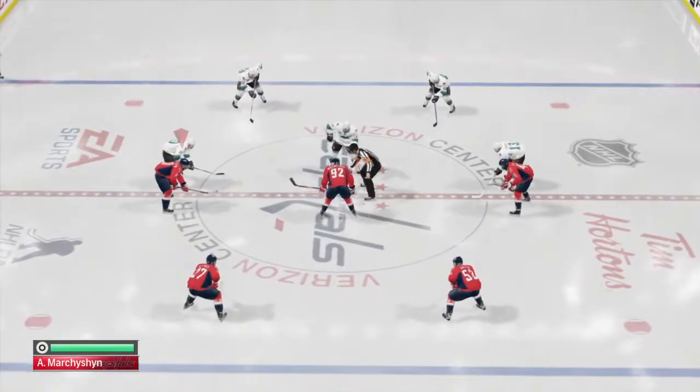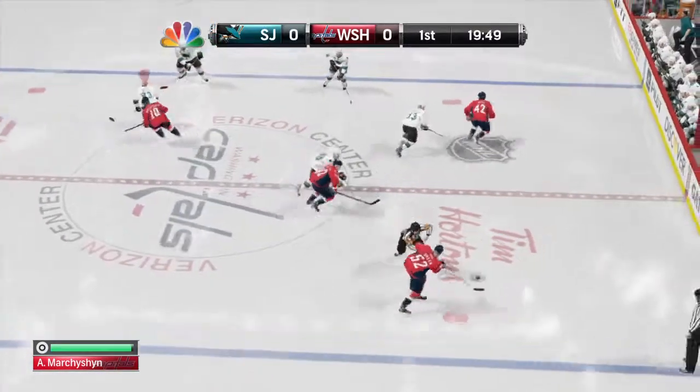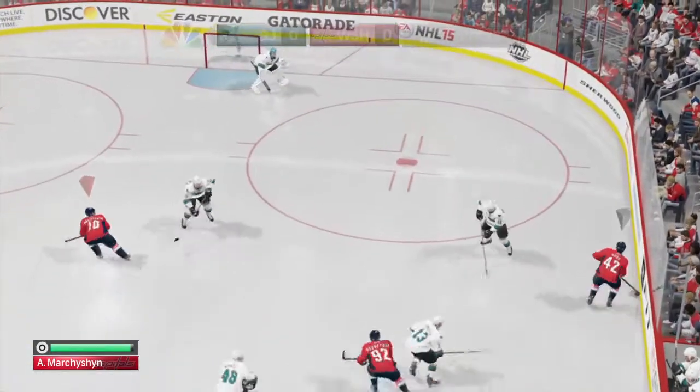Start has been rather unexpected. They've been one up and one down, it seems like, for most of this early part of the season. And so we begin.